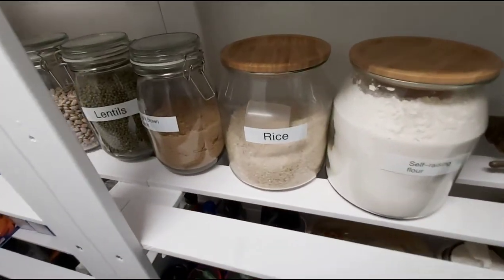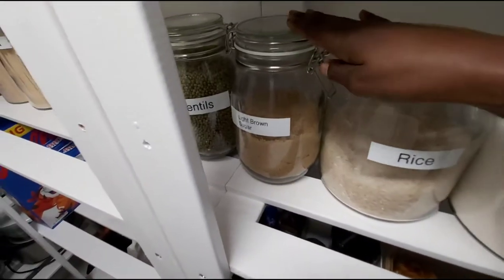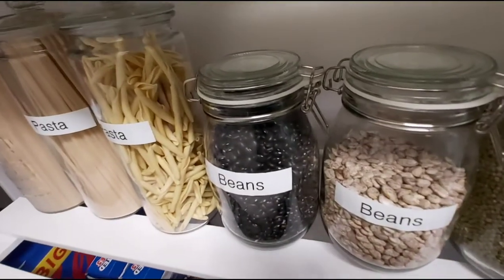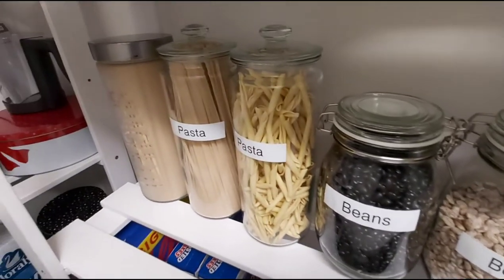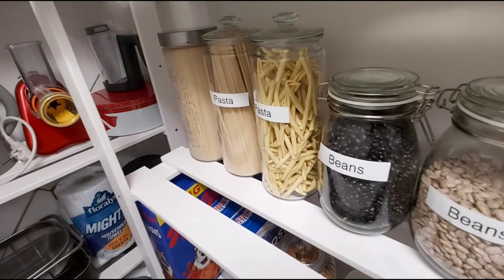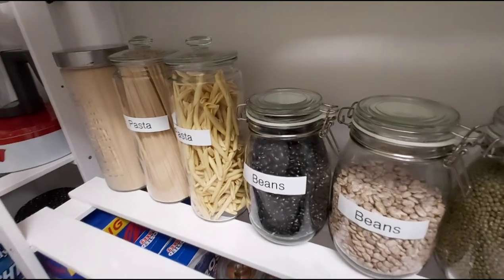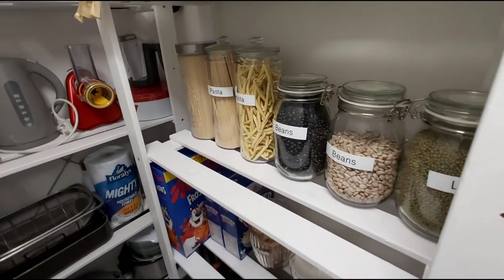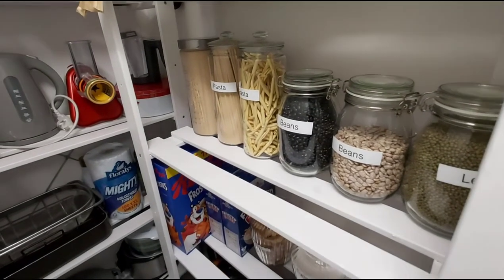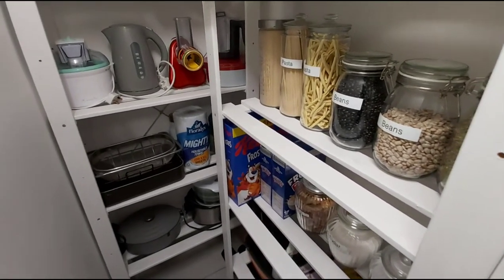With the dry food and things which I don't use all the time, like for baking, like sugar, lentils, beans, the pastas, I wanted them to be in containers where I can actually visually see them, so I know what kind of pastas I have. Is it linguine, is it fusilli, or whatever kind of pasta, because at different times you're cooking pasta but you want a particular pasta.